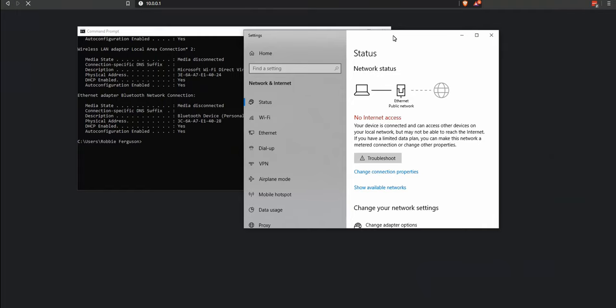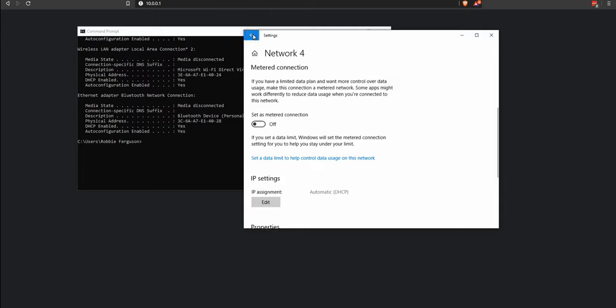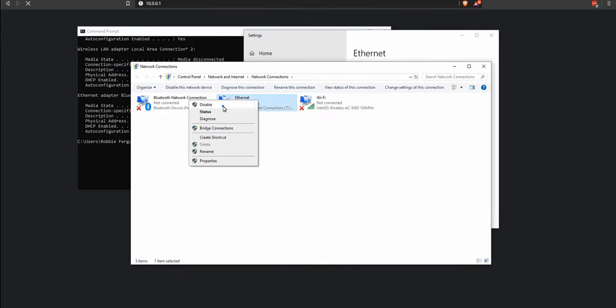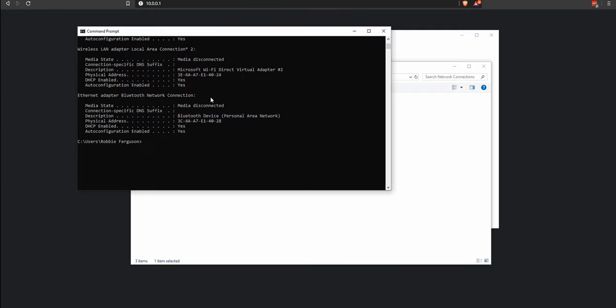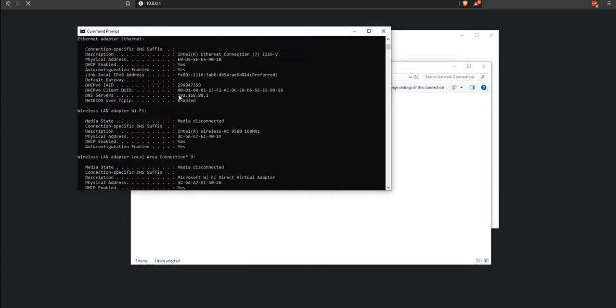So let's check. I'm on Windows 10, and even though a reboot could trigger basically fixing your network by trying to reconnect, all I'm going to do is right-click on my Ethernet adapter and disable the Ethernet adapter and re-enable it. And now, once it reconnects, I should be able to do an ipconfig /all and should see, yes.